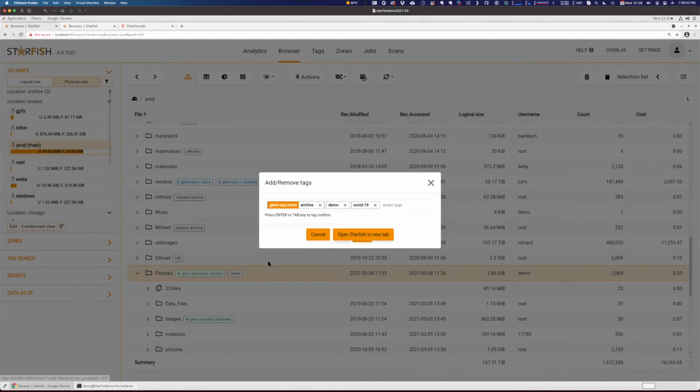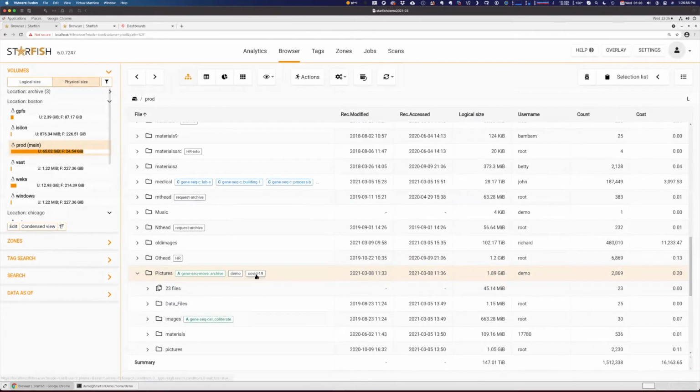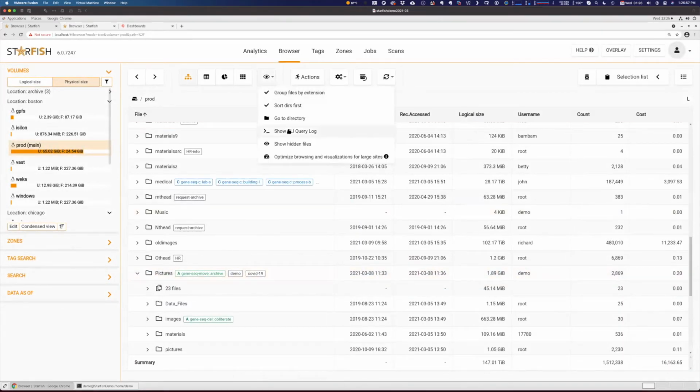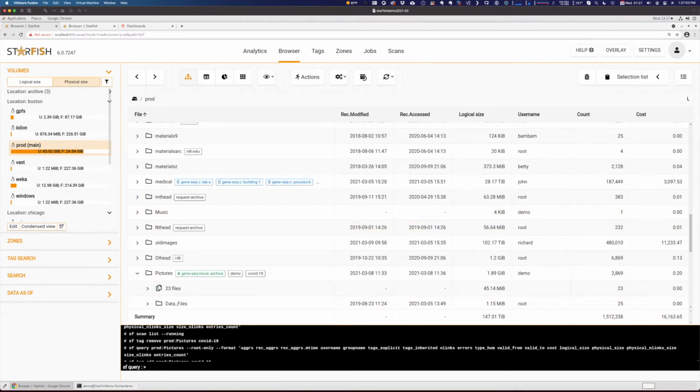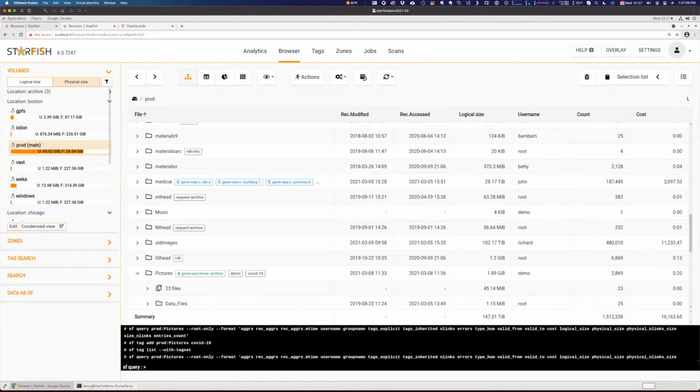And let me show you a cute little feature while we're doing this. Peter, why don't you open the command line logger? For those of you who like to automate things or do things in the command line, whenever we're doing stuff in the GUI, we log it in the command line format. So if you wanted to run it from a script or use the APIs, you can use this as a teaching tool. So there's the command that the GUI issued to put the tag on the directory.